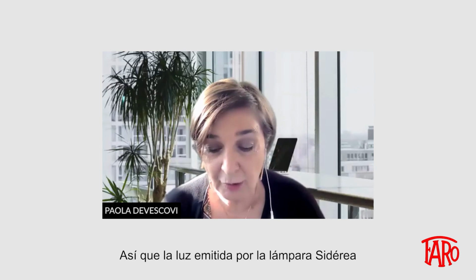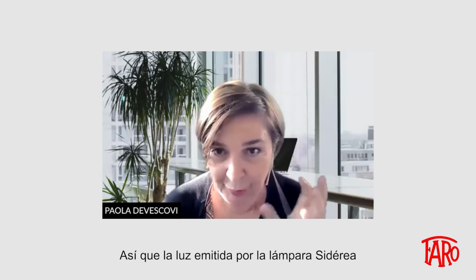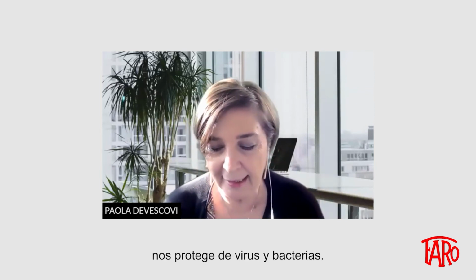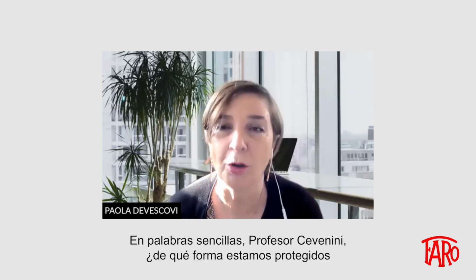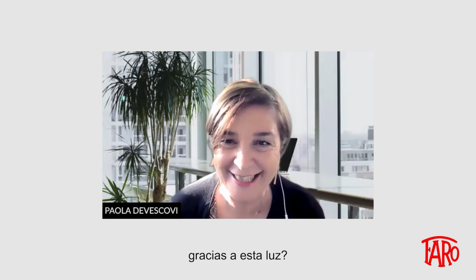Then this light produced by the Sidèrea lamp protects us from viruses and bacteria. In simple words, Professor Cevenini, how are we protected thanks to this light?